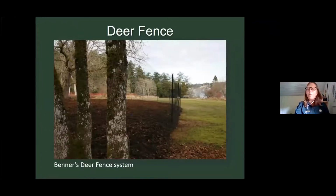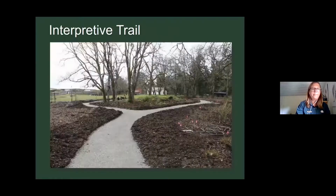And another person has mentioned this. We did have to put up a deer fence around the acre because there are so many deer locally. And we wanted the plants to have a chance to establish without that herbivory pressure. So we used this Benner's deer fence system. We chose it because from a distance, it tends to sort of disappear in the background, so it's not visually obtrusive and it doesn't obstruct sight lines. And here's a picture of our new trail going in.